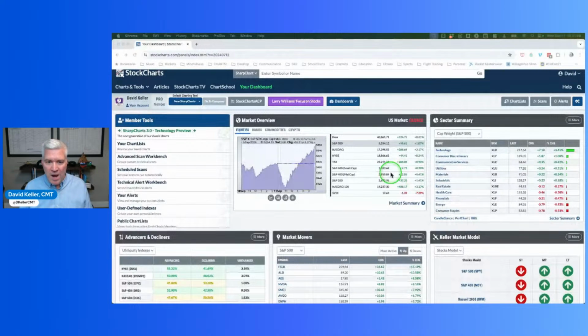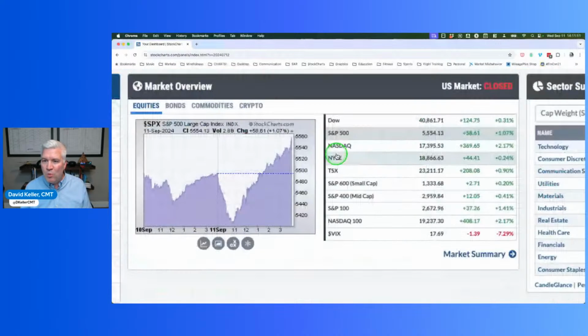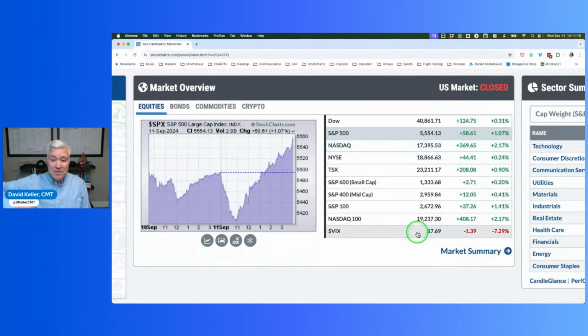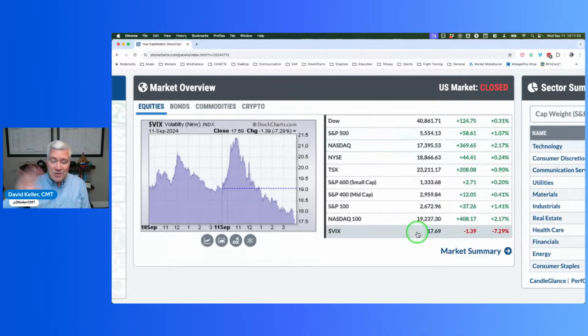Going quickly through how things played out, you can see the S&P 500 finishing up about 1.1%. The NASDAQ composite even stronger, doubling that return a little bit more, up 2.2%. The VIX actually spent some of the day above 20, up to almost 21 and a half, before coming down. So the volatility of the volatility, the VIX of the VIX, as it were, is as noisy as ever. A lot of movement once again.